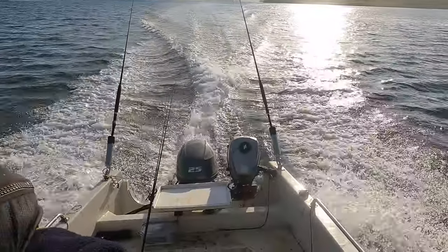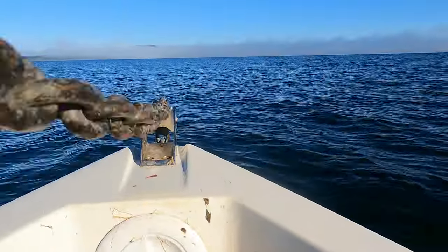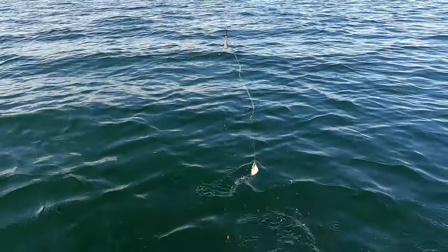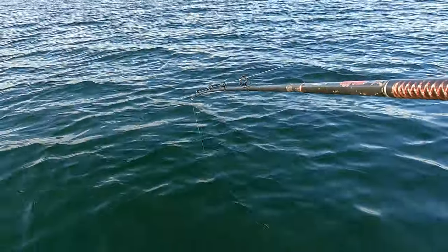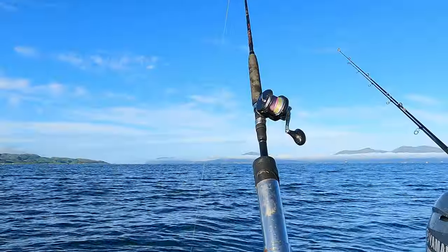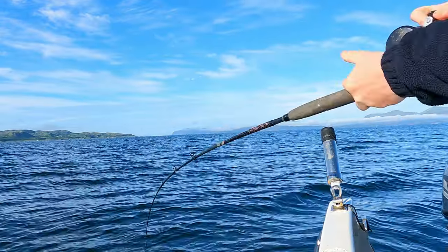My plan is for a 2-day trip around the Firth of Lorne area, just exploring and fishing as I go. So roughly 100 miles in all, kind of a big circular route, so aiming to get down past the sort of Slate Isles, Garvellachs, across the Mull and then up around Morvern before coming back into Loch Etive.